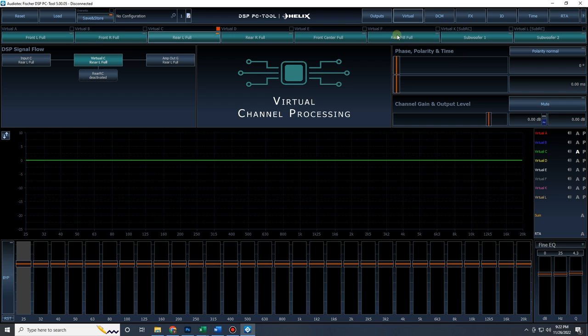You are unable to change what they're named, but they are their own channels of processing. You have phase polarity and time, you have levels, you have equalization, you have, you know, various different effects that you could possibly put onto them.